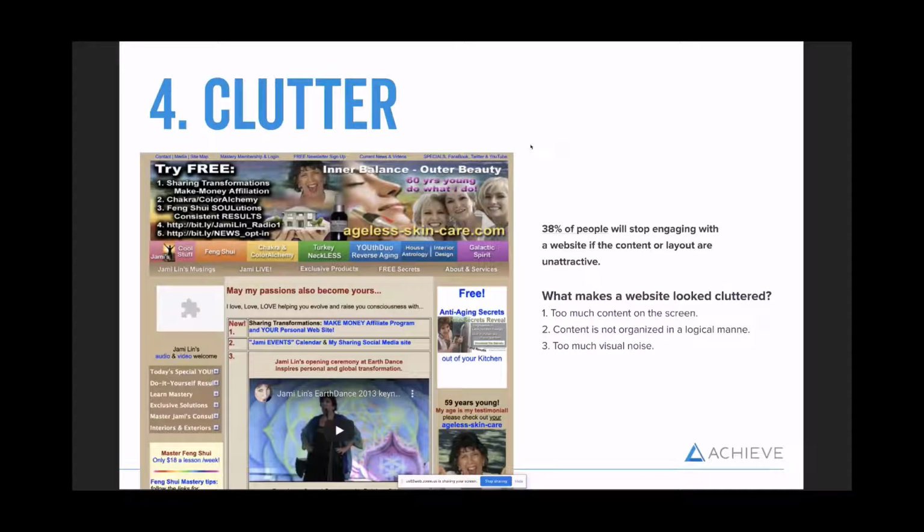But we're not paying per pixel. We don't have to have every bit of content information all above the fold or on the homepage, whatever it might be. I know sometimes there are conflicting departments within organizations, and we want to make sure everybody is well represented on the homepage, and that absolutely can be done. But as you can see here, it's just overwhelming. And again, we know through studies that people just don't want to engage in unattractive websites.